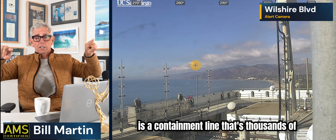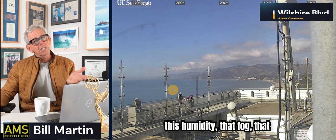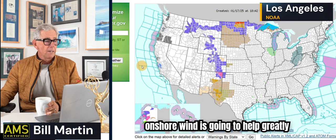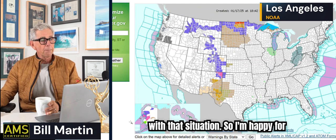It was a week prior, and then those winds came up and uncovered a spark, and that's the working theory right now. I don't know if that's exactly the case, but it just illustrates the potentiality for that type of thing. So now that's one little spot fire up on a hill. This is a containment line that's hundreds of square miles. So that's the big deal. And anyway, this humidity, that fog, that onshore wind is going to help greatly with that situation. So I'm happy for that.